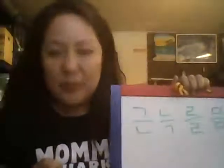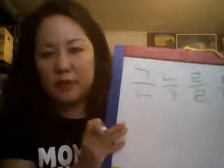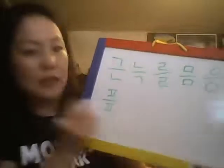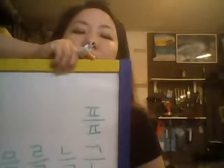응 means yeah, yes. That's an informal way, so not to adults, not to elders. You say it to your friend. 응. Okay. The other one is 푹. Not poop, okay. 푹. There's no such word, but it makes the same sound upside down or right side up.